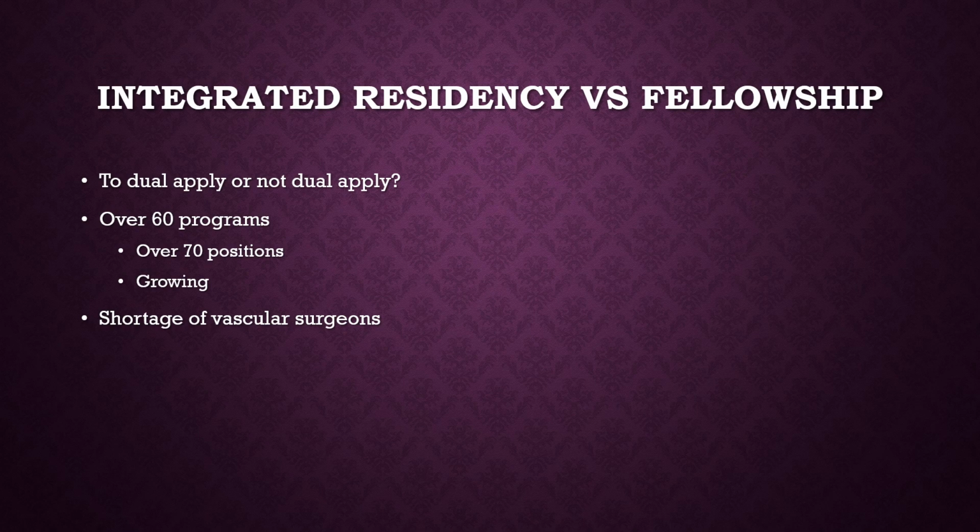And if you were to go to these interviews, they would probably ask you if you're applying into vascular surgery or if you're even interested in doing general surgery. So if you do apply, and you do go to those interviews, you should be genuine in your interest there. The integrated residencies and the fellowships and the growing number of positions are reflecting the shortage of vascular surgeons that we have in the world, and particularly in the United States. For every one vascular surgery candidate graduating, there are six vascular surgeons needed across the country.